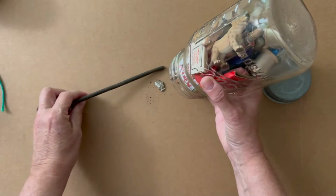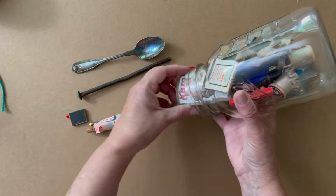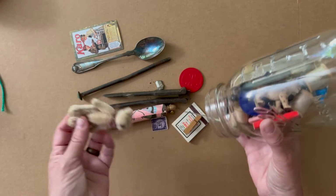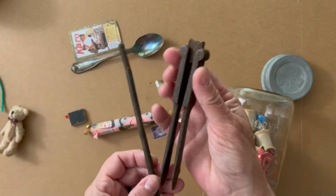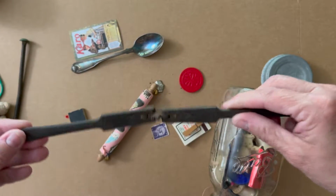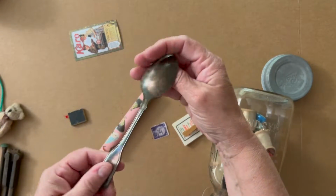I don't know if all antique stores do this, but ours tends to have these jars with, you know, just treasures that someone put in there. The first thing that caught my eye was this cute little teddy bear. But also I noticed there were some rusty tool type things in there. So that's fun. There's an old silver spoon.